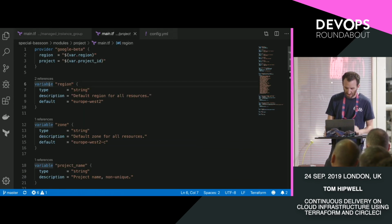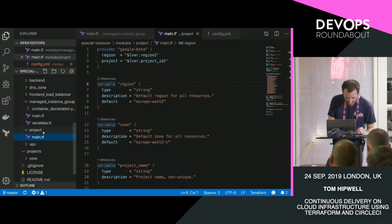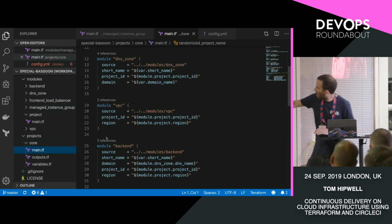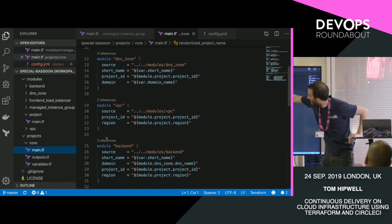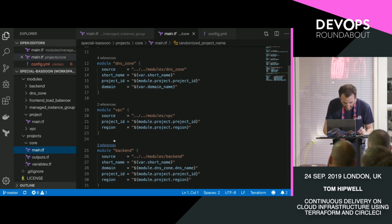Cool, so we've got all of this code which deploys a cloud environment. It's well structured, it's assembled in different ways. Let me just show you that assembly as well, actually. These reusable modules, core main. Here's the bits where I'm wiring together all the modules. So you can see the DNS zone getting declared here. Again, it's still templated with some different variables, my VPC, my backends.